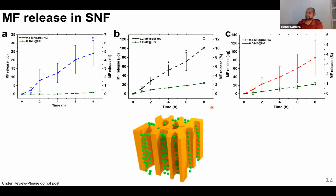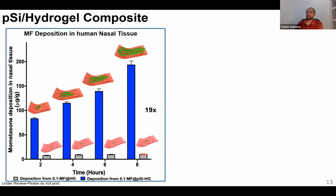The reason, as we've done some XRD study, we believe, is that the drug remains in an amorphous form. So it's more soluble and more of the drug can come out, versus when the drug is directly added into the hydrogel, it crystallizes out and does not dissolve as fast.